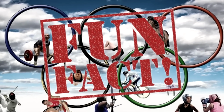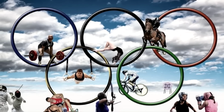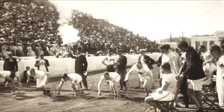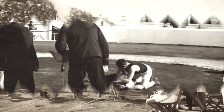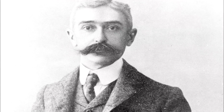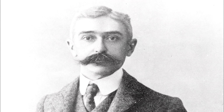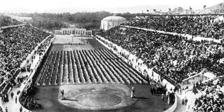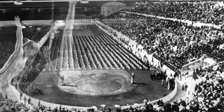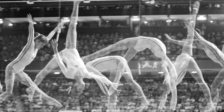Did you know that architecture was once an Olympic sport? During the first 40 years of the modern Olympics, 151 medals were awarded for painting, music, literature, sculpture, and architecture. Baron Pierre de Coubertin, who founded the International Olympic Committee and revived the modern games we know today, considered art an essential aspect of the competition. However, there was one caveat. Each submission had to be sports-related in some way.